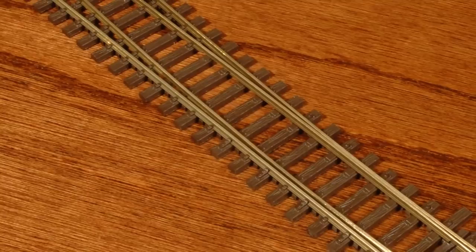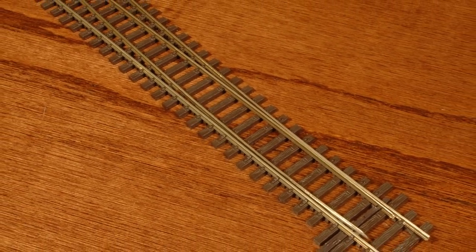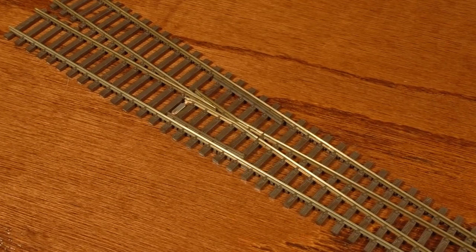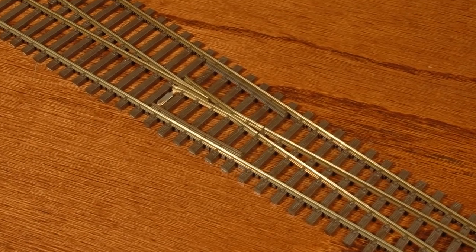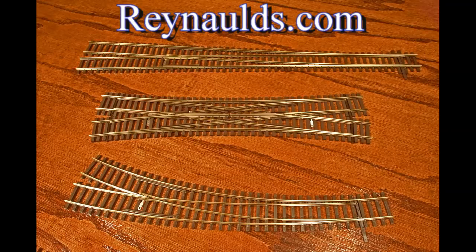I wish Dave Davis was here, because Dave Davis would be talking further about this. Anybody that wants to model true, accurate switches, this is the one to have. So this is definitely worth checking out, guys, in the event that you're working on a new section of your layout and want new track. Check it out at Renaults.com.